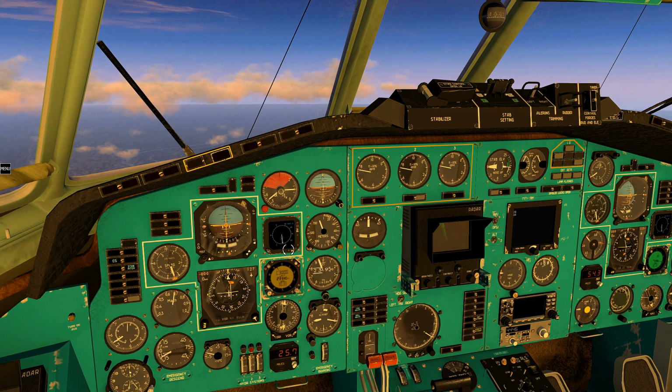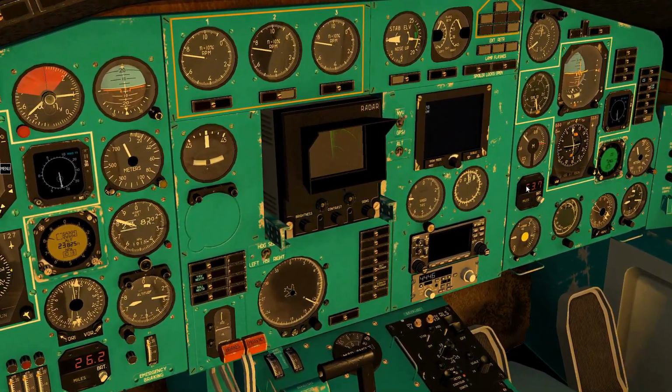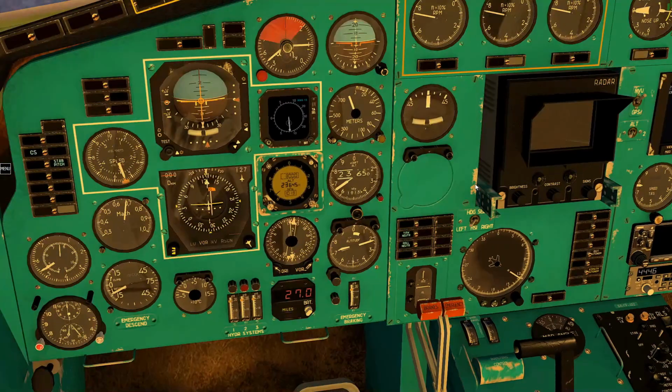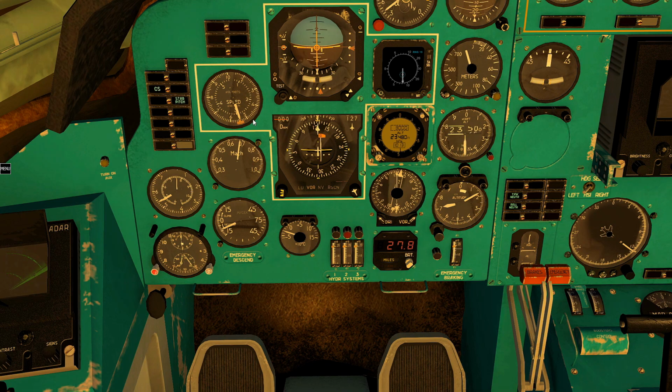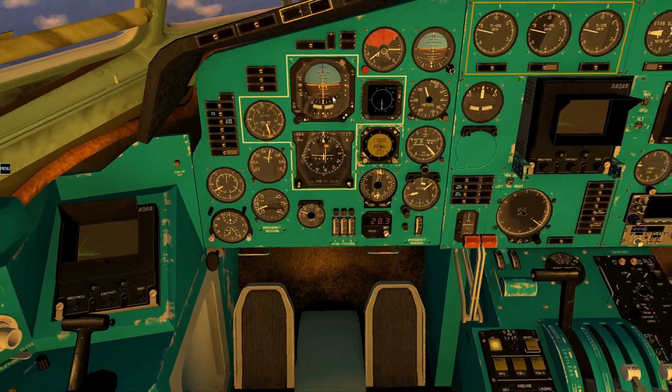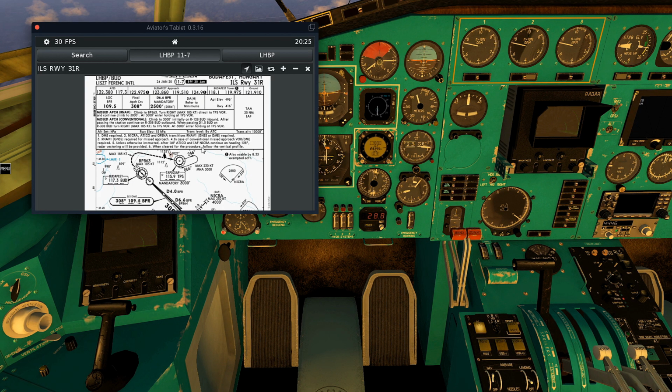So we are descending, nice and easy. I already tuned in the Monor VOR, which is in the vicinity of the airport. A little bit farther away, maybe we are going to need a little bit of speed brakes to descend and not speed up too much. So now we can go. Open the AVI tab, and transition altitude is going to be 10,000.